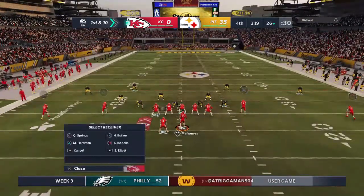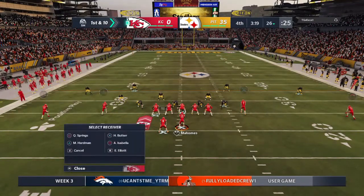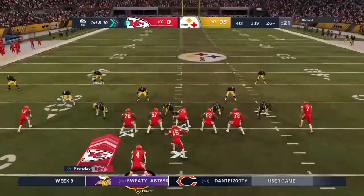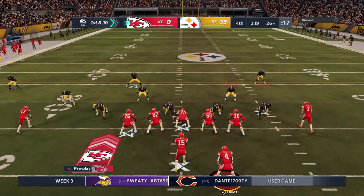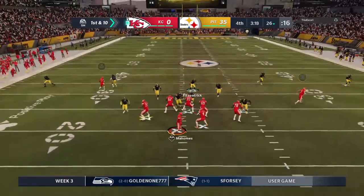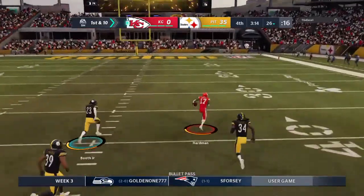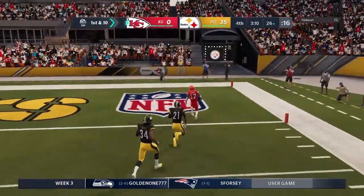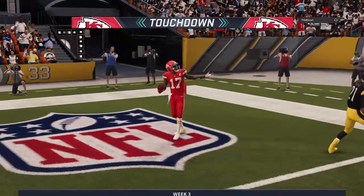Mahomes will lead the Chiefs up, 1st and 10 at their own 26. We got 4:15. Throwing now is Mahomes. This pass going to be caught by Hardman. The 20, 10, and all the way in for a Kansas City touchdown.